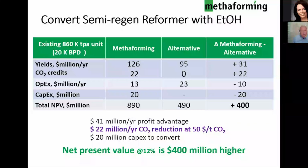And for this case, I would just highlight, let's look at the methaforming advantage to the existing alternative, which would be a hydrotreater and the semi-regen reformer. You'll see that the yield credits are over $30 million a year. Most of these yield credits come from the fact that the methaformer processes the light virgin naphtha, which is not being upgraded in the alternative. The CO2 credits become much greater because this is a much larger unit at $22 million a year.